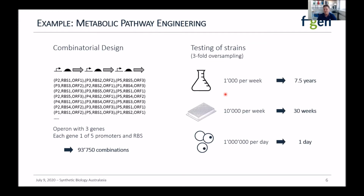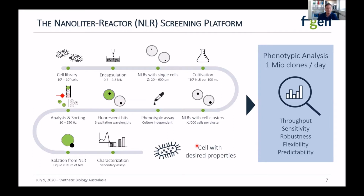If we do it in microtiter plates, it already looks better. If we work 24/7 and need 1 minute per assay, we can do 10,000 per week. So it takes us a little bit more than half a year. So if we use our nanoliter-reactor technology, we are finished by lunch, okay? So it's a little bit of another throughput that we have here. And how does this work? I would like to present to you today.